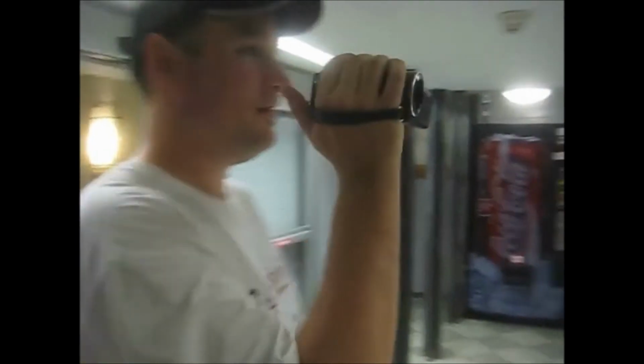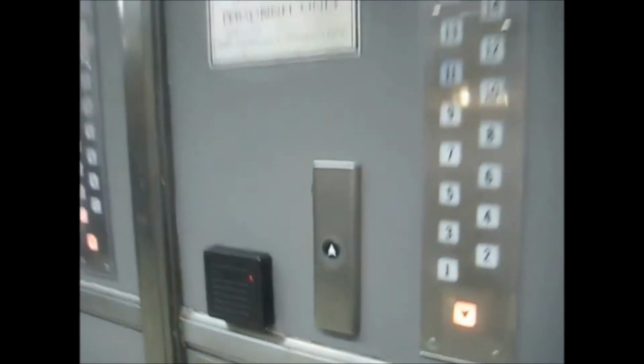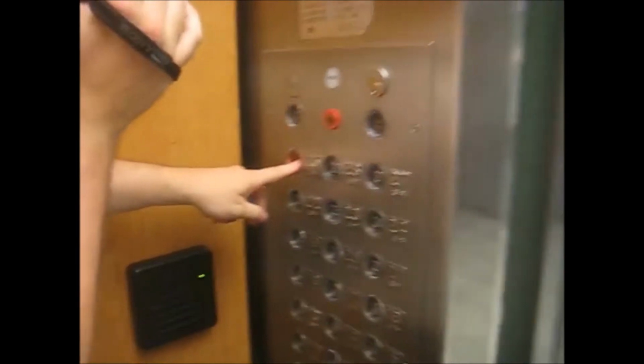The UT Tower. Press the button. If anyone's in here, they're gonna be famous. This is a good one. Alrighty. I'll send it up to 25, as high as we can go. Right. And door closing, push the button. Now watch this.